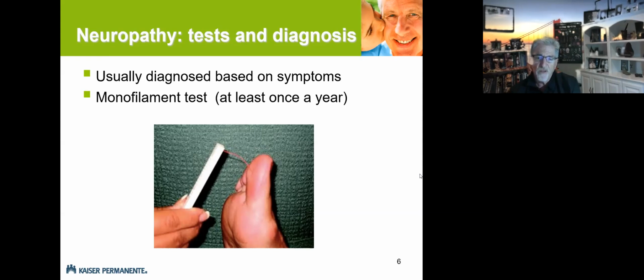Your podiatrist should be able to do this for you when they see you if you are a diabetic, and they should do it every time you see them, unless you see them very, very regularly. And your primary care doctor can and should do this kind of test for you as well.